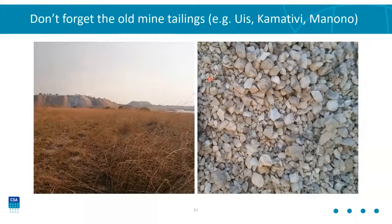Kamativi, I think I did some work there a couple of years ago on those dumps, and that resource was about 25 million tons at 0.6% Li2O, and it's largely spodumene hosted. And then obviously there are the dumps at Uis, which I think a company a couple of years ago declared a resource on, but haven't heard much since.